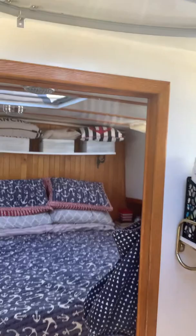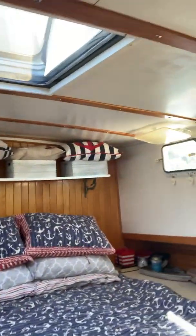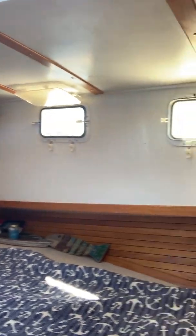So anyhow, now we go back from this area into our bedroom, which we have, like I said, tons of storage, all flanking over there. We have a hanging locker.